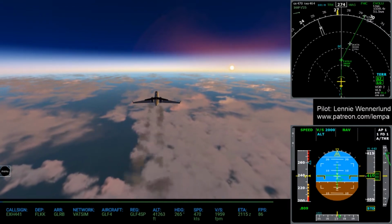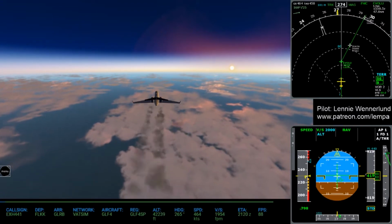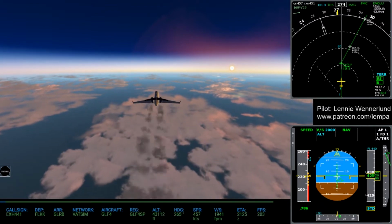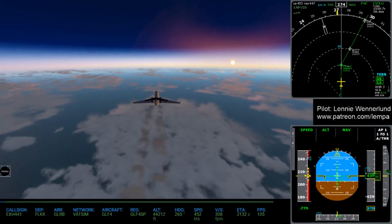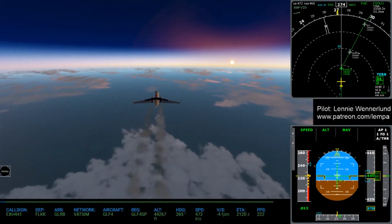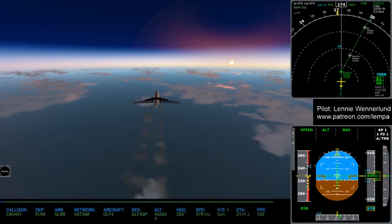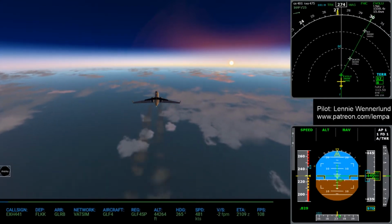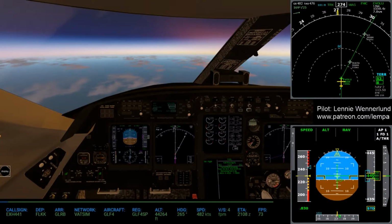The weather is very good. We have a wind from 169 at 25 knots. So we are at flight level 440. That's a very beautiful sky we are flying through. We are soon gonna start a right turn. We're gonna follow the navigation to the next navigation point.